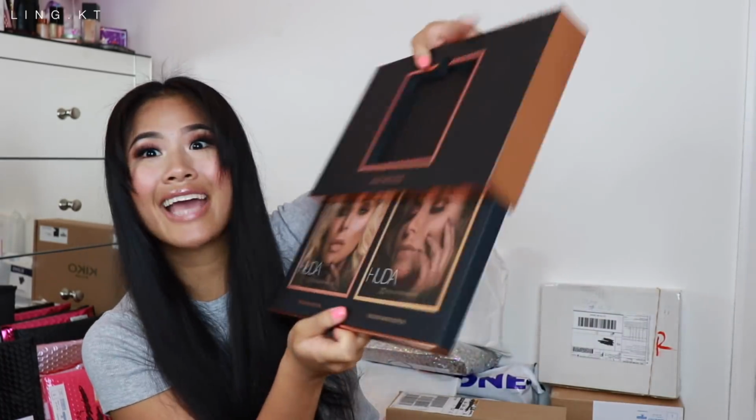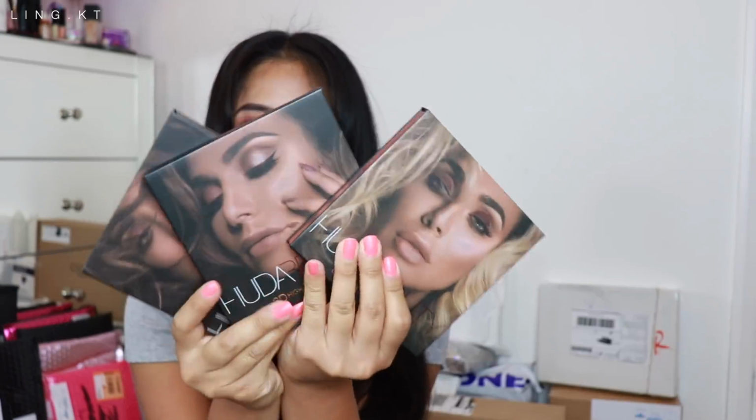And then I think it's a little slide. Oh, there's pink sands, golden sands, honey. So there's three new highlighter palettes that Huda Beauty released. And Huda Beauty highlighters are actually one of my favorite highlighters. The reason is because it's just so in your face. I'm into highlighters that really blind. Right now, the highlight I'm wearing is not as blinding, but that's because I'm not wearing any foundation.